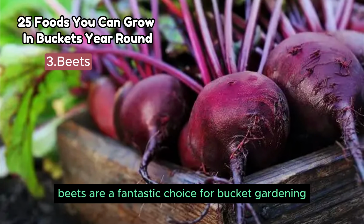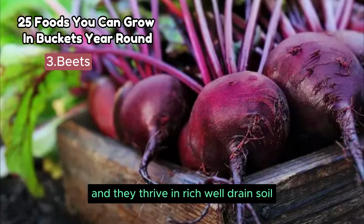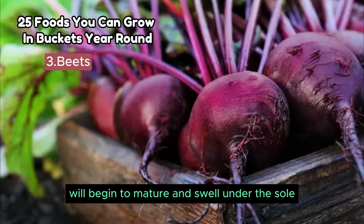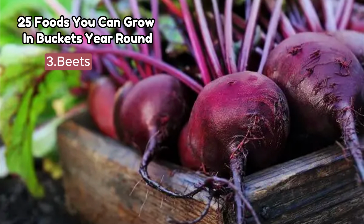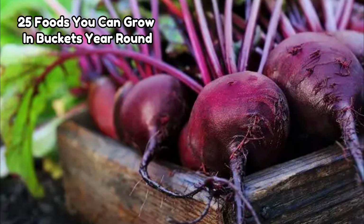Beets are a fantastic choice for bucket gardening. They need at least 4 to 6 hours of sun a day, and they thrive in rich, well-drained soil. You can grow around 10 beets in a 5-gallon bucket. They're a root vegetable and will begin to mature and swell under the soil within 50 to 70 days of planting, depending on the variety. The tops poking out of the soil will be a deep burgundy color.